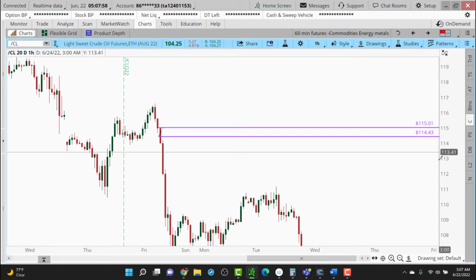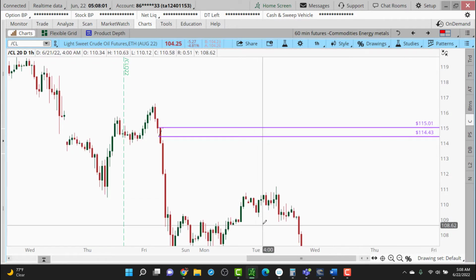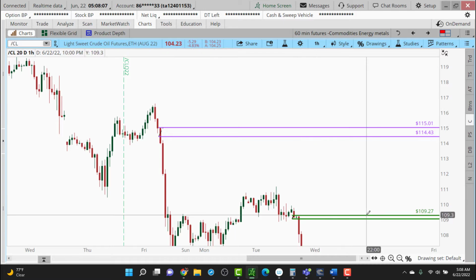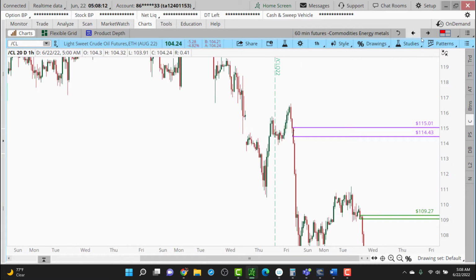Now, also on this hourly chart, I'm going to wrap my lines around this little level right here. I don't know if or when we're going to get back there, but that's a really nice little level. Terrible time of day, but a good level nonetheless.